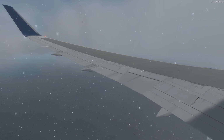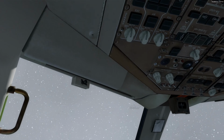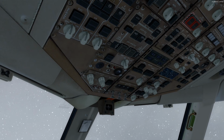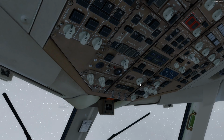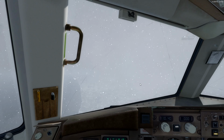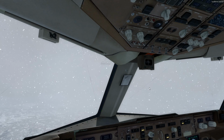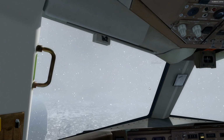But, oh, there we go. We got snow. Let's see if I can find the wipers. Wiper. Okay, that's just going to get annoying. Screw it, don't need it. They're also off sync. That annoys me.